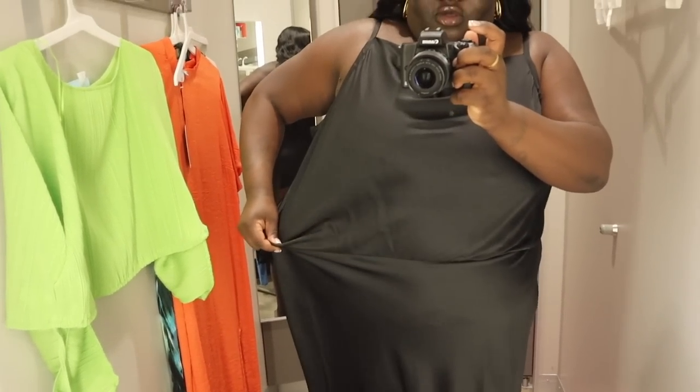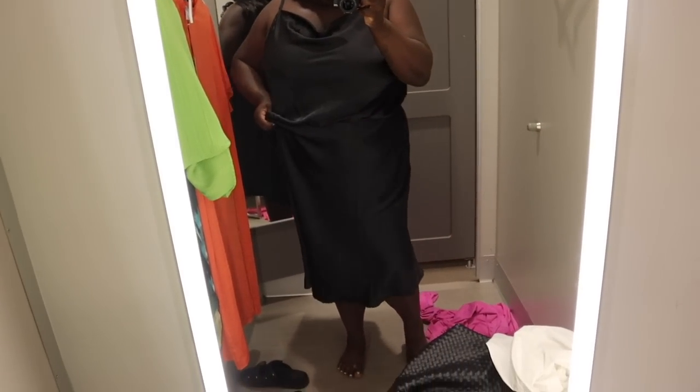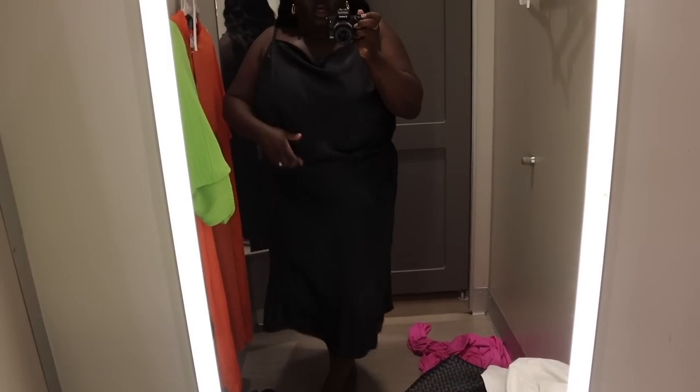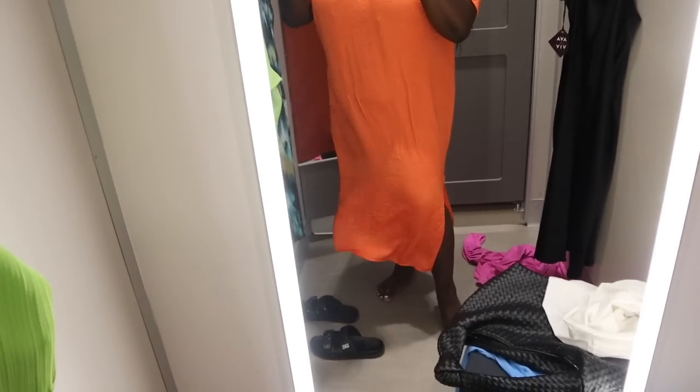This is like a stretchy part. It's supposed to be like a, I don't know. This is pissing me off because it's too big. This is a yes. I don't have a bra on, y'all. It's like this crinkly material, and it's so flowy and just so cute. This will go really good with my Louis bag I just bought. I love this.